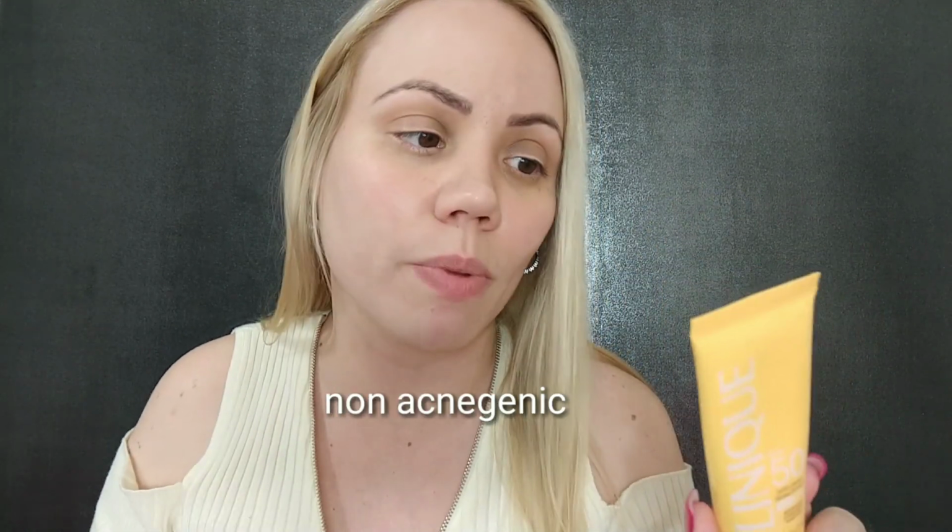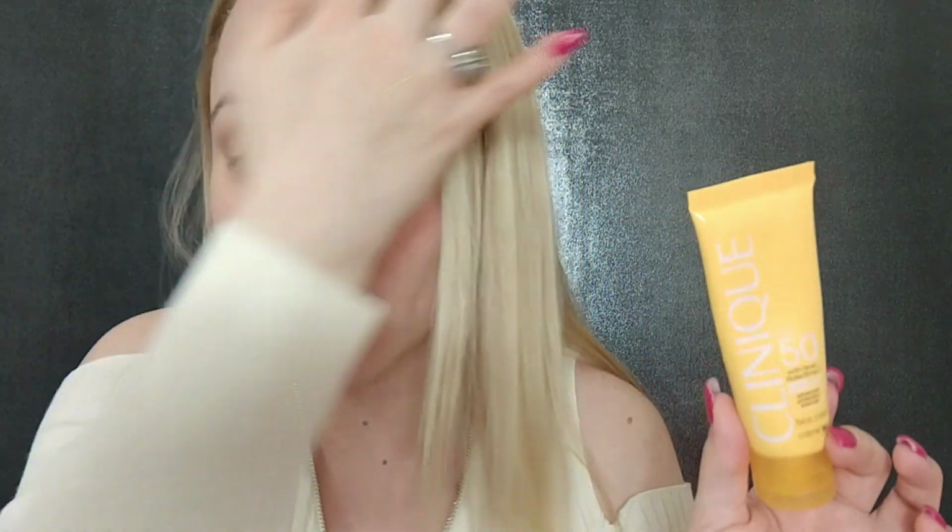You don't get a white cast whatsoever. It blends so well. It doesn't feel greasy. I know you may be scared like, oh, it's gonna clog pores. This will not clog pores. Do your research. Obviously it works for me, maybe you won't like it, but I love this. I've been using it for so many years, and if you've seen any of my makeup tutorials, you've seen that I use the drugstore ones as well. I know the Neutrogena ones are really good if you have sensitive skin.